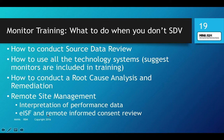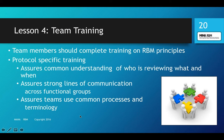We use a central monitor, but the site monitor is the one that presents the progress reports to the site. So it's really important that they know how to read the reports, understand them, and can provide that input back to the principal investigators. We also teach them how to do remote informed consent review and management of regulatory documents remotely as well.